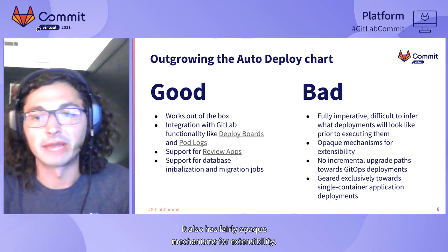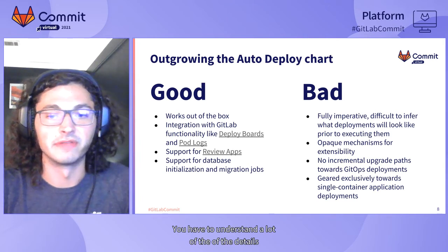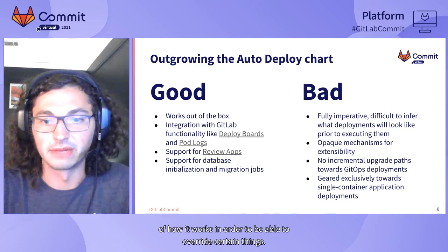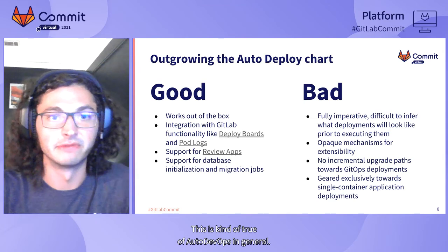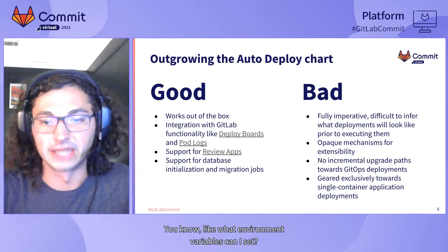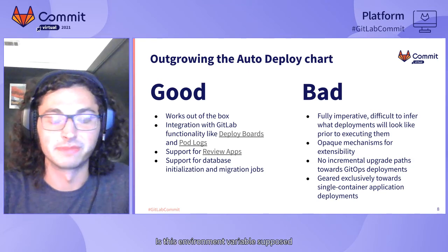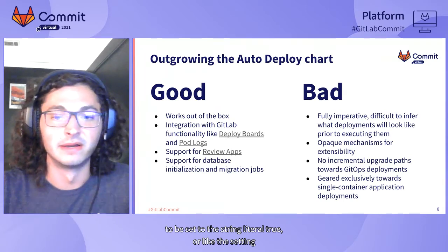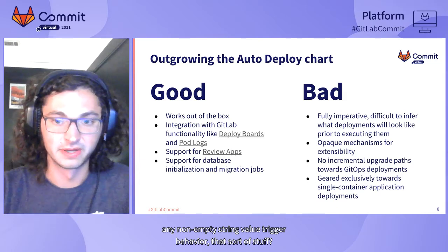It also has fairly opaque mechanisms for extensibility. You have to understand a lot of the details of how it works in order to be able to override certain things. This is kind of true of auto DevOps in general. What environment variables can I set? What functionality is that going to override? Is this environment variable supposed to be set to the string literal true, or does setting any non-empty string value trigger behavior, that sort of stuff.